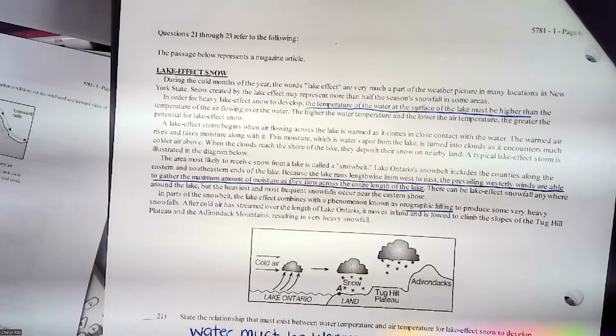Didn't have to, though. These questions, sometimes the answer is word for word in the reading. You can tell by where I underline stuff that sometimes the answer is word for word in the reading, but sometimes the answer is a mixture of the reading and your reference table and what you know about earth science. So I'll go through this.